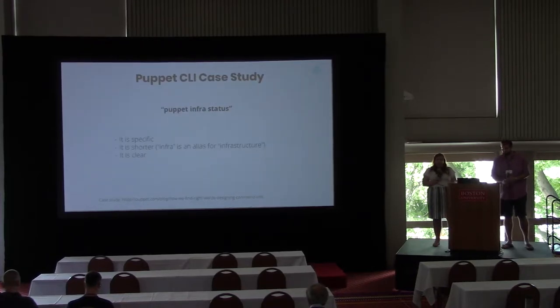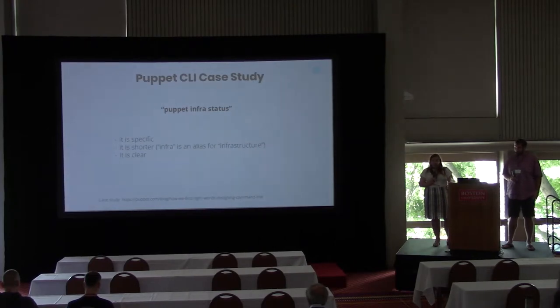So what they ended up doing was calling it actually Puppet Infrastatus, where infra is an alias for infrastructure, so you could do both. And this is great because it's specific, it's shorter, and it's clear.